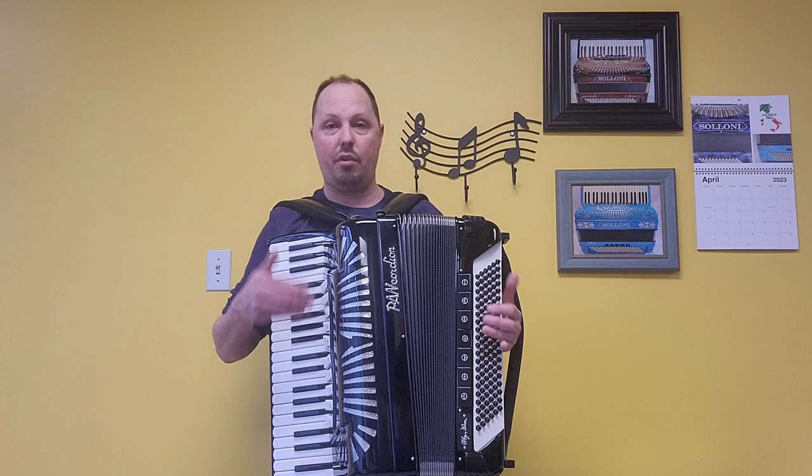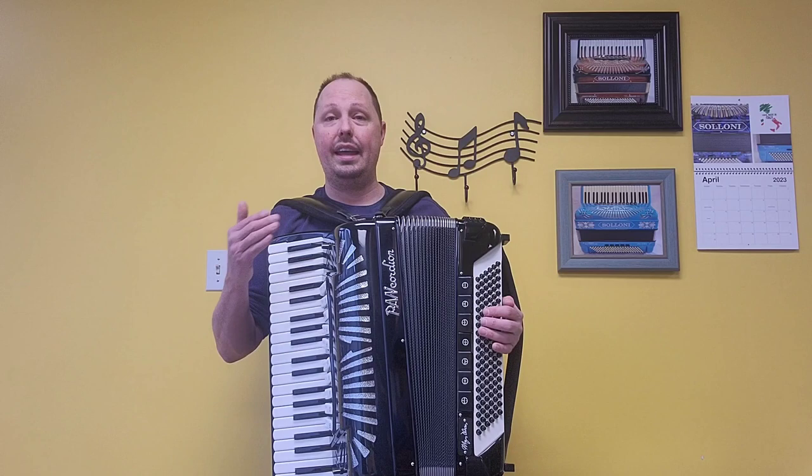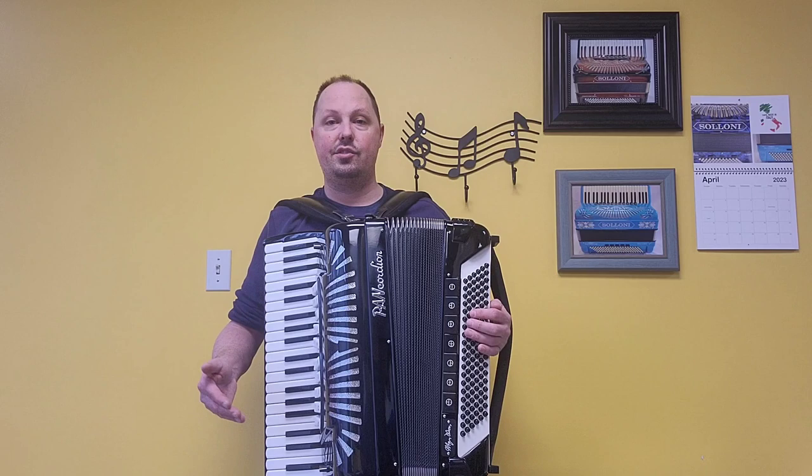So this accordion, since it came back here to Carnegie Accordion, has been completely checked over outside and inside and is in just the same like new wonderful condition as it was when it left our shop 14 months ago. This gentleman that just owned this accordion for the last year plus takes great care of his accordions and does not take them out of the house. It was wonderfully cared for. And again, it's just in the same condition as it was 14 months ago.